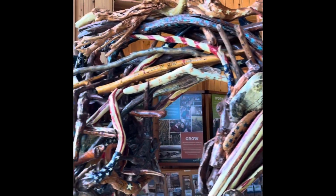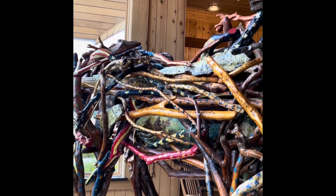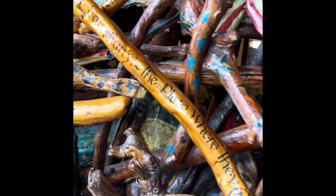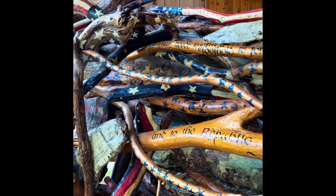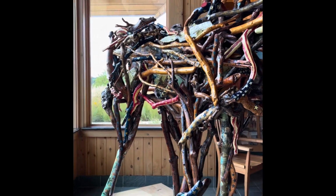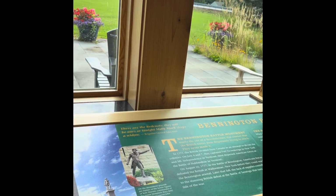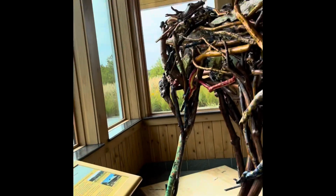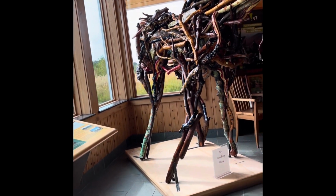This horse is made of wood and there are flags and written names on it. According to the receptionist, there are only 3 of these pieces created by some artist, placed in different parts of the US, and one I could see here. I'm so lucky to see it. The details about this have been written over here. It's beautiful. Nice artwork.